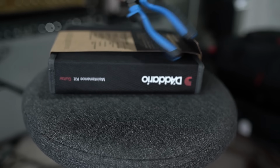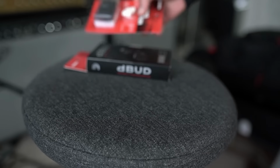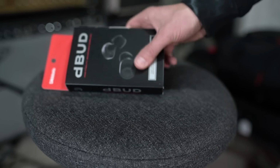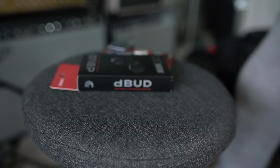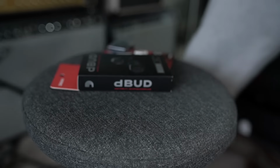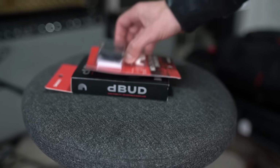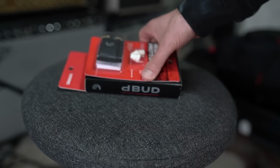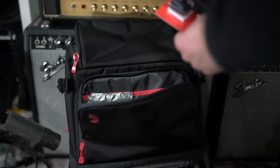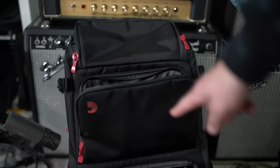Historically, I've just carried around one of those just so you can do your string changes without having to worry about it. D'Addario also make these handy earplugs. Now I've got another brand of ear things that I've used up until this point. I just use like Ear Hub or whatever, just buy a bunch of them online, just to save your ears from drummers. And that's also where I could put, for instance, my earbuds, any bits and pieces like that. A really handy bag.